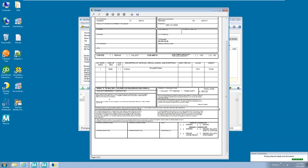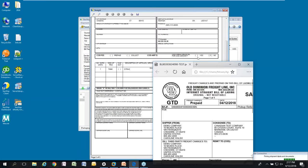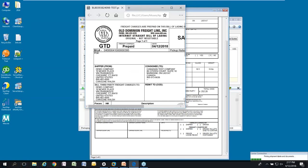So for example, this is a StarShip bill of lading that I'm using. However, some carriers that we work with, such as Old Dominion, will provide you with their direct bill of lading. That was actually emailed to me right now. I'm just going to enlarge this for you all.